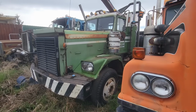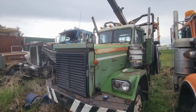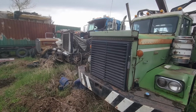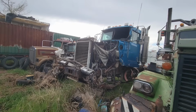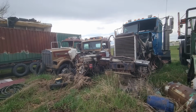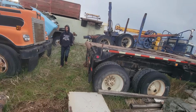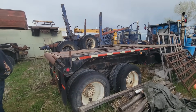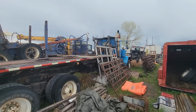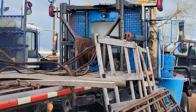I like these older styles with the just sheet metal fenders and the butterfly hoods on them. Looks like most of these were old logging trucks. I was just talking to the lady here that's getting rid of these. And it sounds like a bit of the story on that crane truck is they used it to decommission an old mine out in BC somewhere, so might be able to get some cool stories out of it.